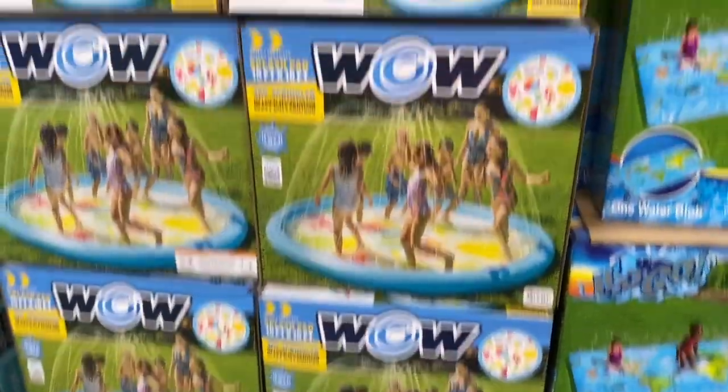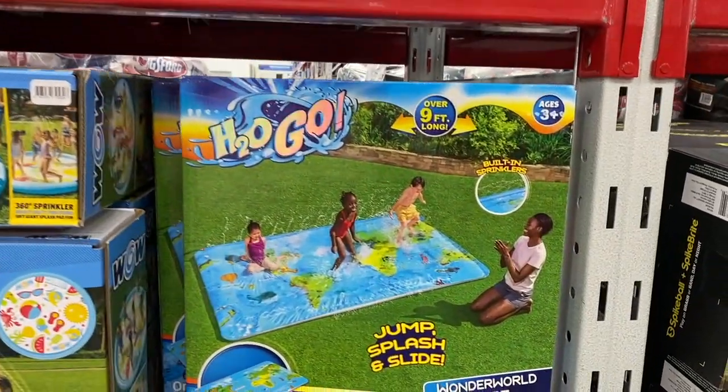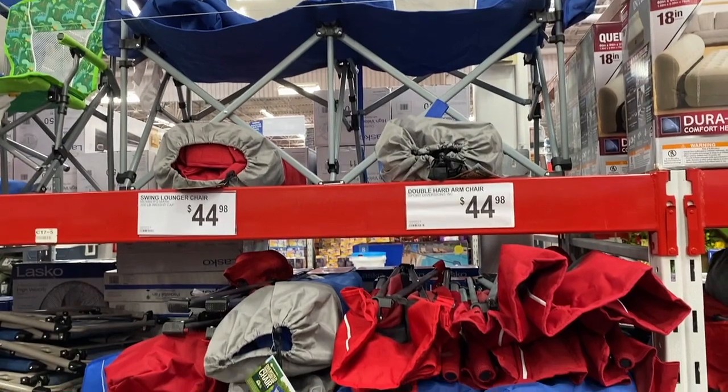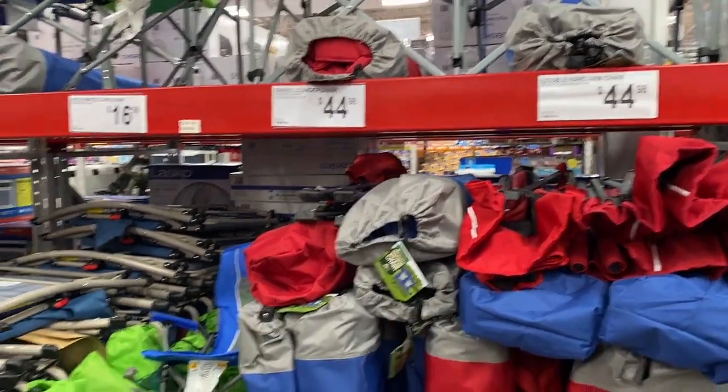For $49.98. I think I like this long one. That one's really nice. That is cool. How much is that? The double chair, $44.98. That's pretty cool.